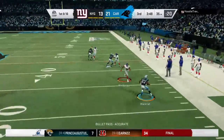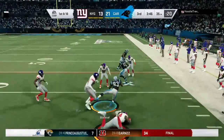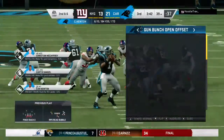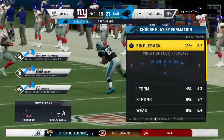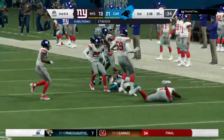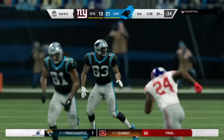Ball up to the 35 now as they come up on 1st and 10. Cam fakes the give and keeps it. Firing quickly here, and that's complete. That throw good for 4. It's 2nd down. To number 83. 4 yards on the pickup. 2nd and 6 at the 39-yard line.